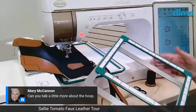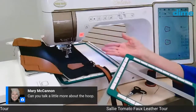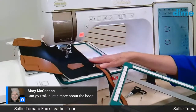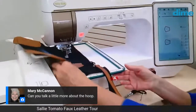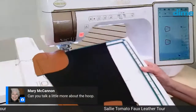I love to use it for quilting. I like to use it for terry cloth towels. It's also great for bag embroidery. Right now, this technique that I'm showing does not include actually hooping the bag, but I could for sure in that hoop. So let's go ahead and take this off the machine so you can see exactly how that's stitched.